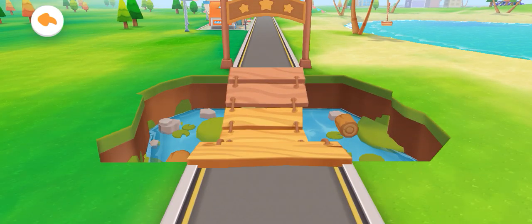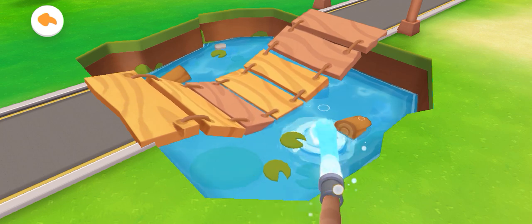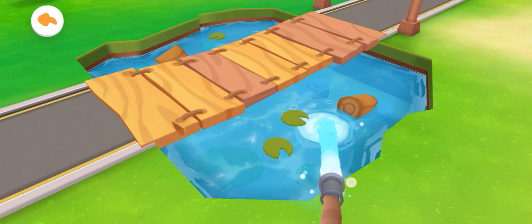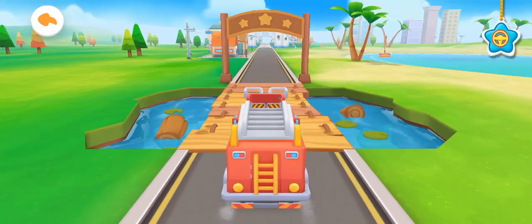Look, the pool is short of water, and the wooden bridge cannot be crossed. Let's fill the pool with water. Drag the hose to fill the... Fantastic! The wooden bridge has floated up and it can be crossed.